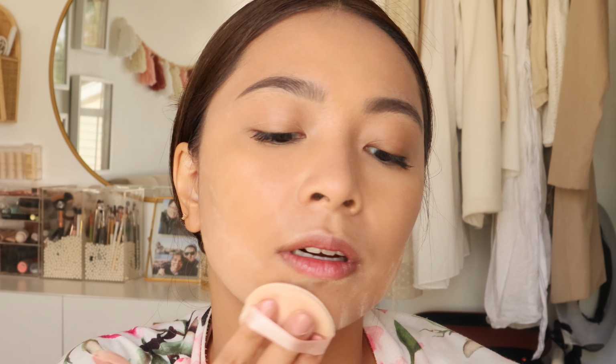Ooh, okay, I take it back. When I was applying the powder with a brush, I wasn't feeling any cooling sensation, but with the puff, I did feel it na. Just be gentle though, because as you can see, I applied way too much right there.